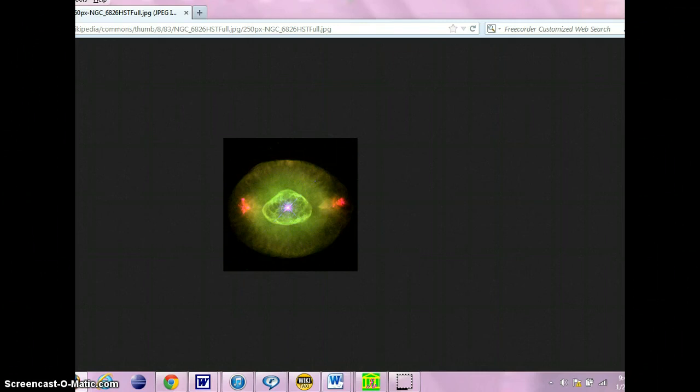I did my observing project on the deep sky object NGC 6826. NGC 6826 is a planetary nebula. A planetary nebula is a stellar remnant that occurs after a star has undergone the red giant phase and has expanded off all of its outer layers.